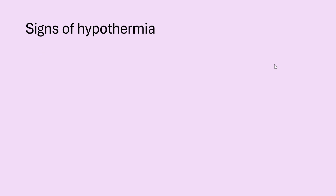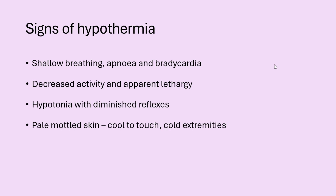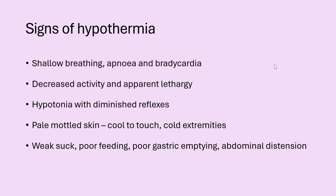Babies at risk: do look out for babies who have IUGR or a low birth weight, babies who are premature, babies who have an infection, and babies who are hypoglycemic. So, signs of hypothermia in the newborn: shallow breathing, apnea and bradycardia, decreased activity and apparent lethargy, hypotonia with diminished reflexes, pale mottled skin or cool to the touch, cold extremities, and a weak suck, poor feeding, poor gastric emptying or abdominal distension, and hypoglycemia.